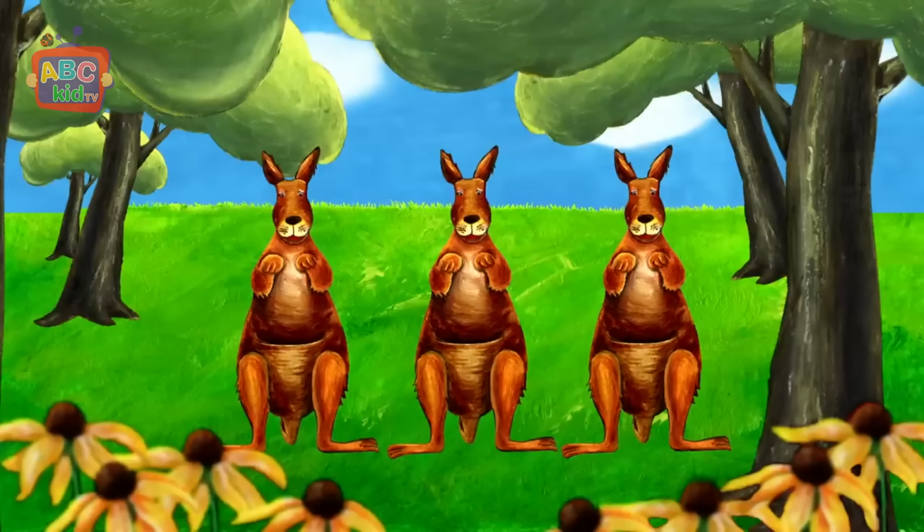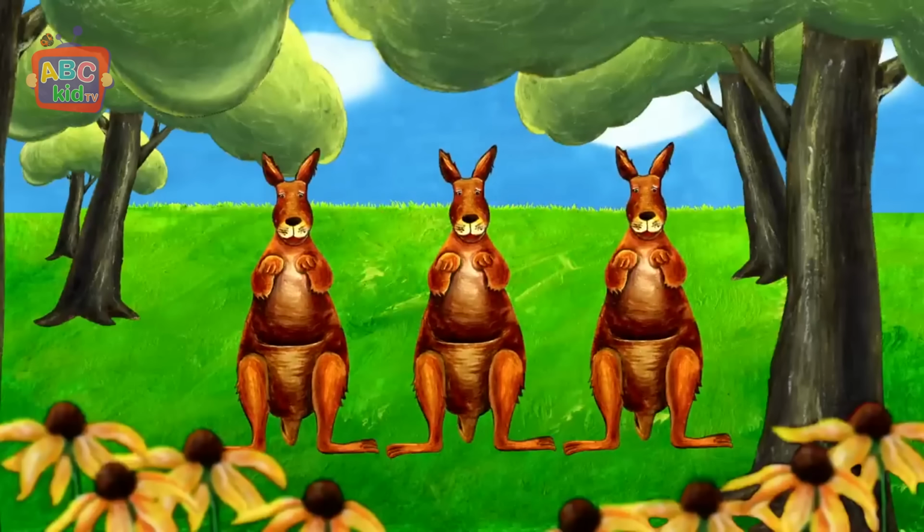Oh, the kangaroos are jumping. Where am I? There I am. I'm in the middle. Oh, the kangaroos keep moving around. Where am I? There I am, in the kangaroo on the left.